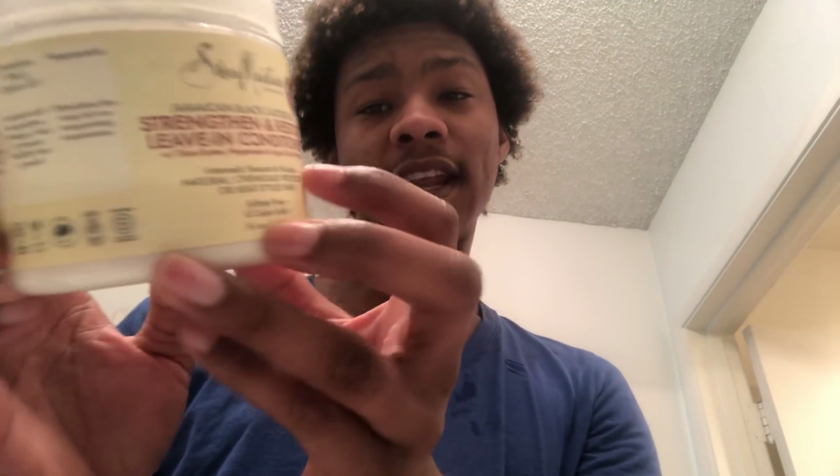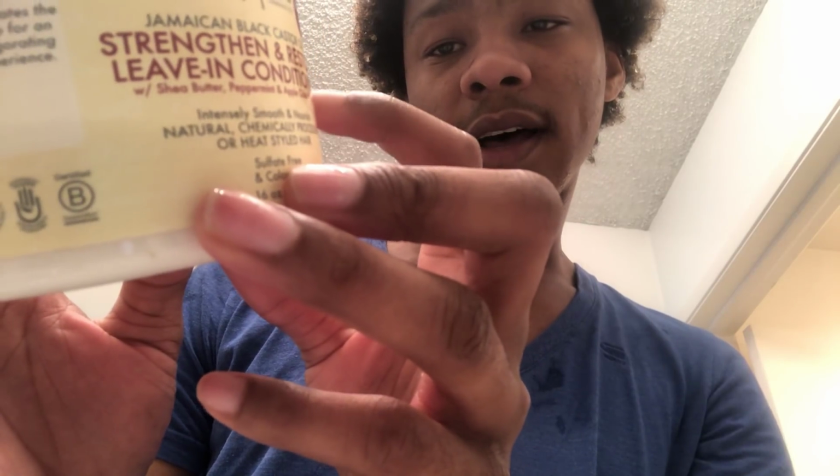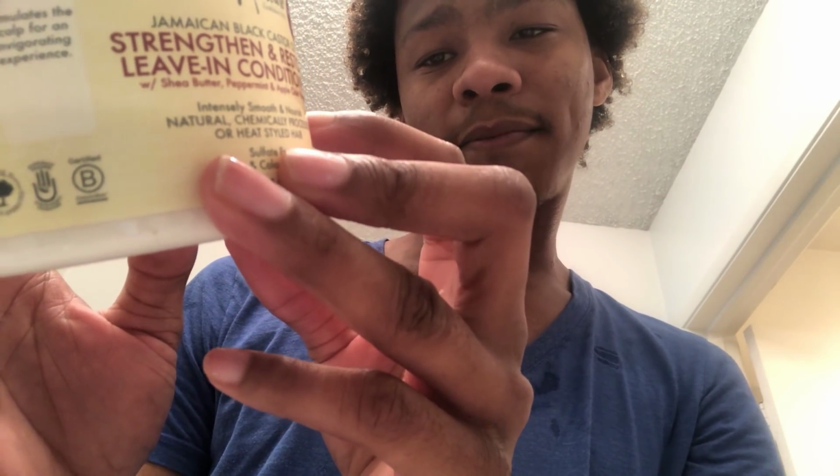I don't dry my hair completely. I towel dry it lightly just to get most of the water out. After that, I jump in with a couple of leave-in conditioners. The reason I say a few leave-in conditioners is because each of them has different properties. I use the Shea Moisture Jamaican Black Castor Oil Strengthen and Restore Leave-In Conditioner. It has shea butter, peppermint, apple cider vinegar, and all of that good stuff. It is vegan. It doesn't have any sulfates, no parabens, no phthalates, no propylene glycol, no mineral oil, no animal testing, no petroleum. So it's really good for your natural hair.